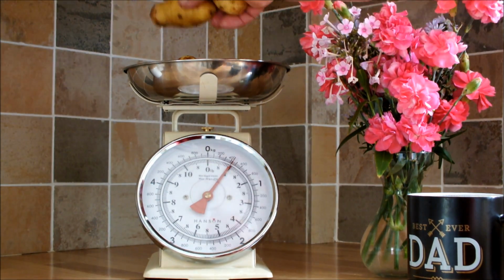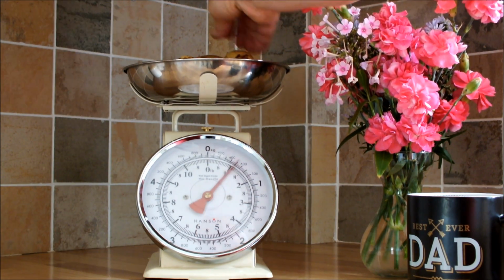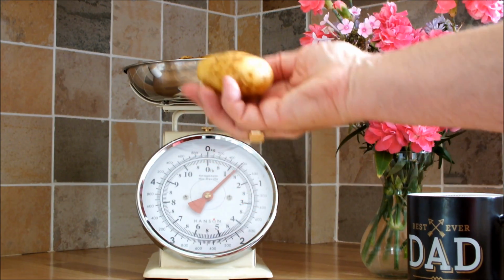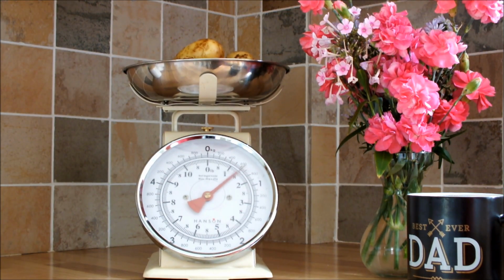But hey, let's not worry about split potatoes, and I'll tell you why, because they all eat, don't they? And look at the quality. That's a good potato, isn't it? Soup boy.